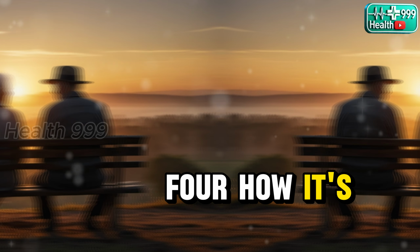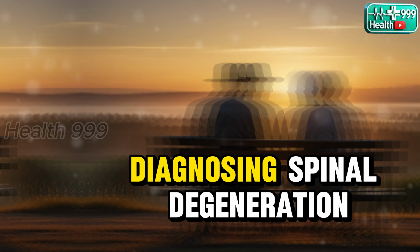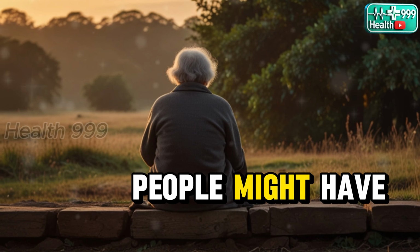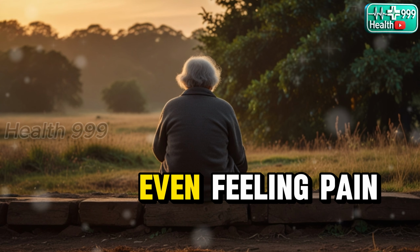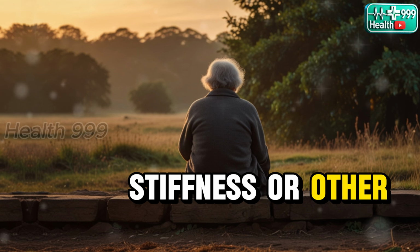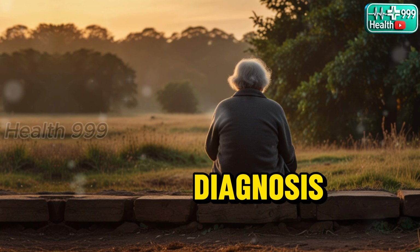4. How it's diagnosed. Diagnosing spinal degeneration isn't always straightforward, especially because many people might have wear and tear in their spine without even feeling pain. But if you are experiencing discomfort, stiffness, or other symptoms, it's important to get the right diagnosis.